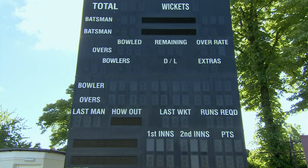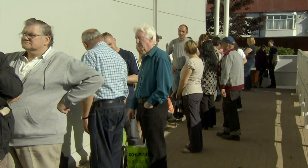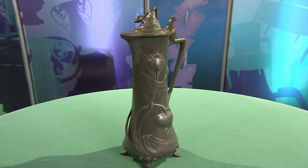Welcome back to Dickinson's Real Deal from Northamptonshire County Cricket Club. How's that for a cue? And all waiting for the real deal. Let's hope Marilyn won't get stumped by our Henry. Marilyn, good to see you. What do you know of its history and its origins?